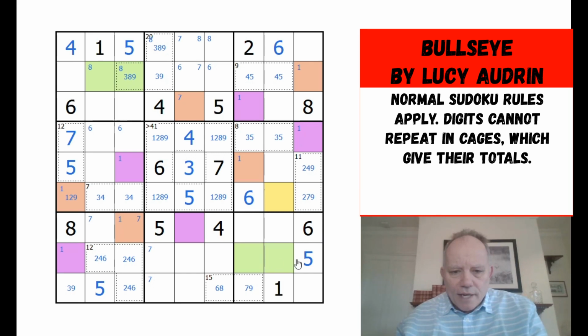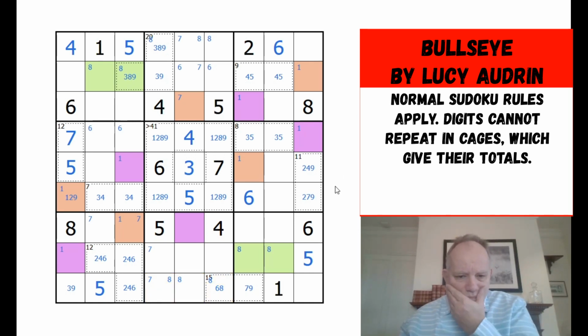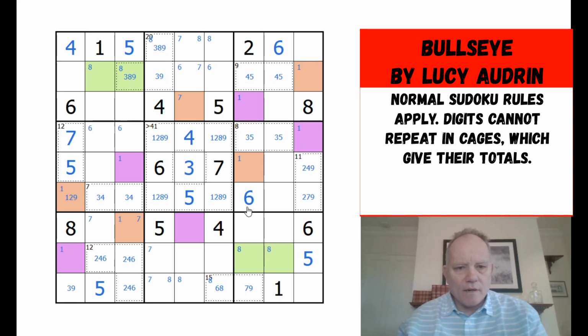Oh, come on, is there something? Yes, 8 is in one of these two that I hadn't seen before. And therefore, one of these 3, but I don't know. 4? No. It's very hard to know what numbers are going to help at this point. Just need to keep picking things off.